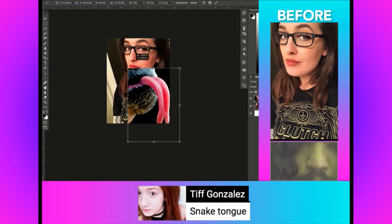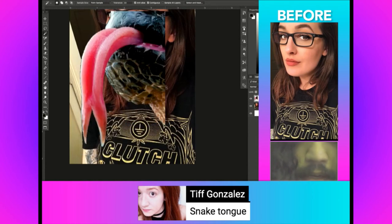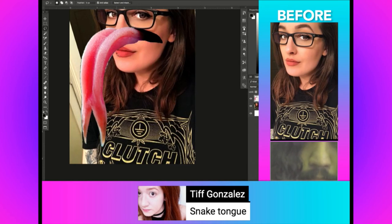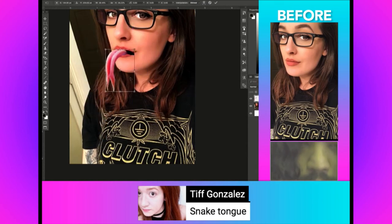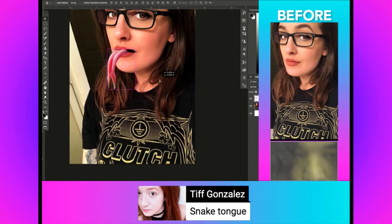So, step one, bring the tongue into Photoshop. Step two, move the black area. Step three, flip it so it's facing the way she's facing. Step four, remove everything but the tongue. That's the hardest step. So what's that look like if we bring it down to her mouth size? Wow! Gonna kind of warp this to fit her smile a little more. Oh yeah, look at that. Okay, snake tongue.